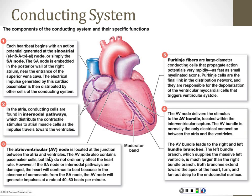All right, so that initiator for contraction, that action potential, which you all learned about last semester, travels through these specialized pathways to all the rest of the heart then. So the next step from sinoatrial node is into the atria. The path that this signal takes from SA node to AV node, which we'll talk about in a minute, we call the internodal pathways. This is where the signal for the atria to contract is going to be carried. So the SA node fires, that signal sweeps across the atria. The next thing that happens is the atria contract in response to that stimulation signal, right?